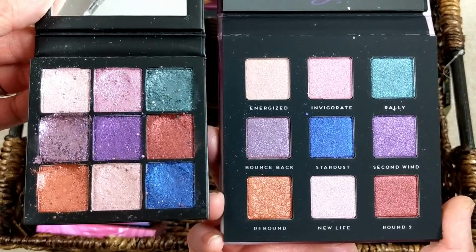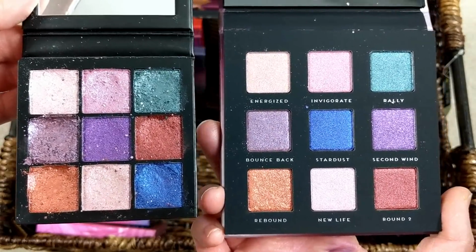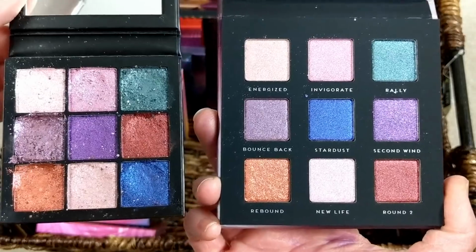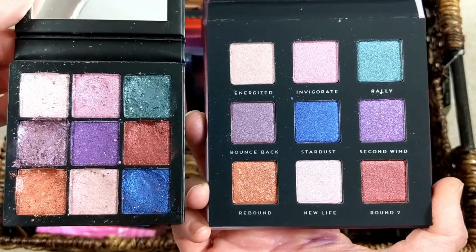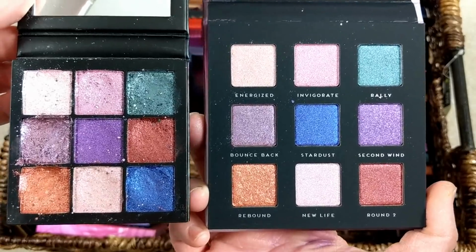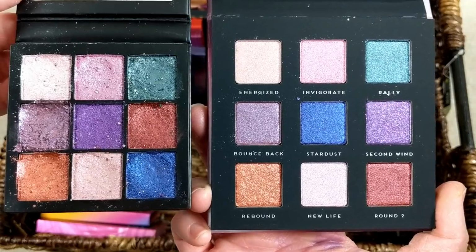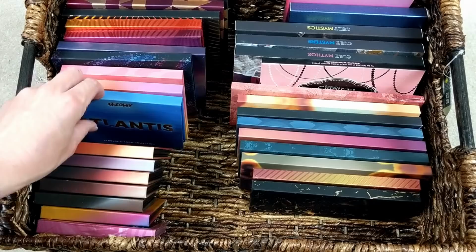And then here's the After Charge palette, and this is supposed to be a dupe for the Gemstone Obsessions palette. Again, I don't have swatches because I just opened this one up, but they look to be pretty much identical. I think the only thing I would say is Bad Habit sometimes changes the order of the shades in the palette, so it can throw you off a little bit, but they're definitely all the same shades in there.